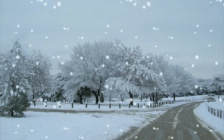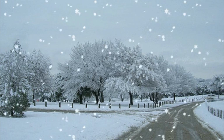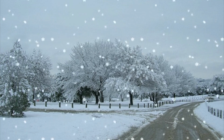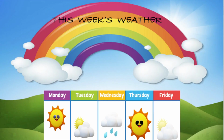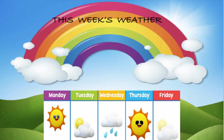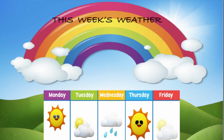That was really cool to learn about weather. I can't wait to write it down in my weather journal. A weather journal is where you write down what the weather is like every day. Do you keep a weather journal? Well, you can. Each day you just look out your window or step outside and see what the weather is like. Then you write down what you see.